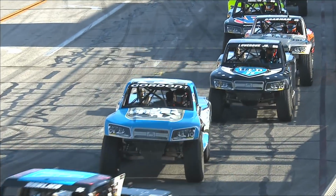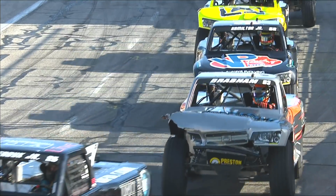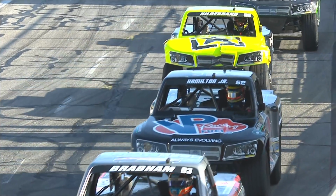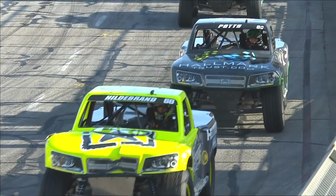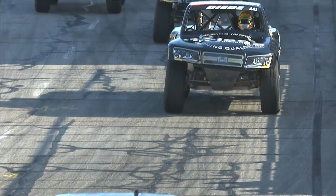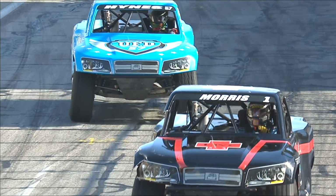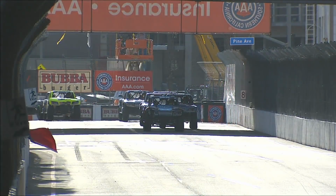But there we see the wrecker coming out to roll that truck back over again. I can't tell if it's a tie rod or an A-arm or something might be broken on the front end of Abdali Lopez's Speed Energy RPM off-road entry. Abdali's just walking back into the pit lane here at Long Beach. His race is done. They'll get that truck repaired for tomorrow.